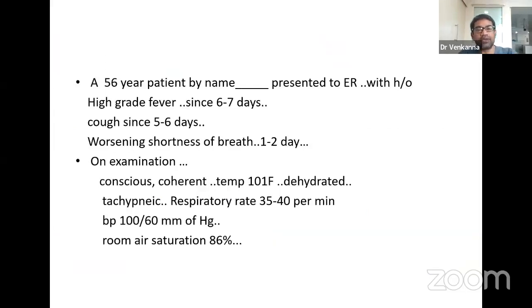Coming to the topic, in the COVID second wave, we had a 50-year-old male patient who presented to the ER with a history of high-grade fever since 6 to 7 days, cough for 5 to 6 days, and worsening shortness of breath since 2 days. In the ER, the patient was conscious, coherent, temperature 101, dehydrated, tachypneic with a respiratory rate of 35 to 40 per minute, BP slightly low at 160, and room air saturation was 86%.